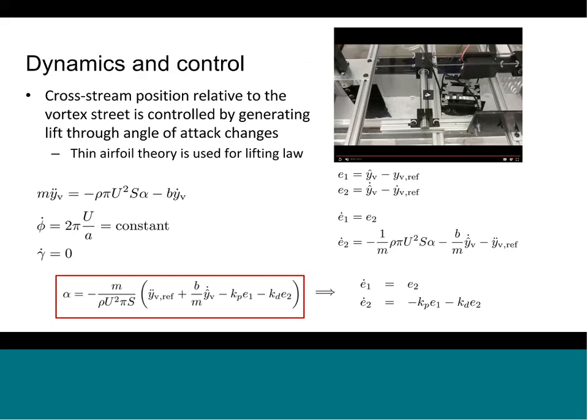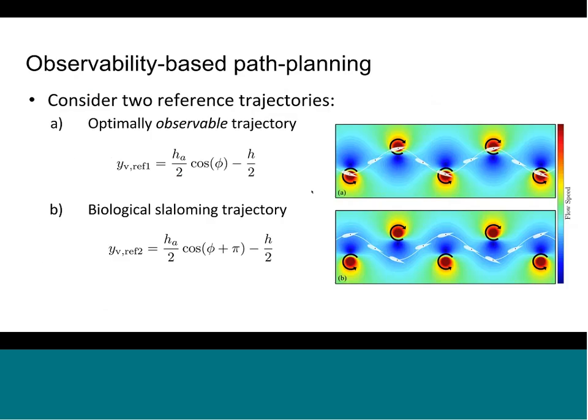And we want to move in the cross-stream direction in such a way as to slalom around these vortices like we observe in fish. So we developed a trajectory tracking controller that takes as input a desired sinusoidal trajectory. So these are two sample reference trajectories that we've explored. The first one actually crashes into the vortices. You see here in this heat map of flow speed, there's a faint white line corresponding to the reference trajectory.